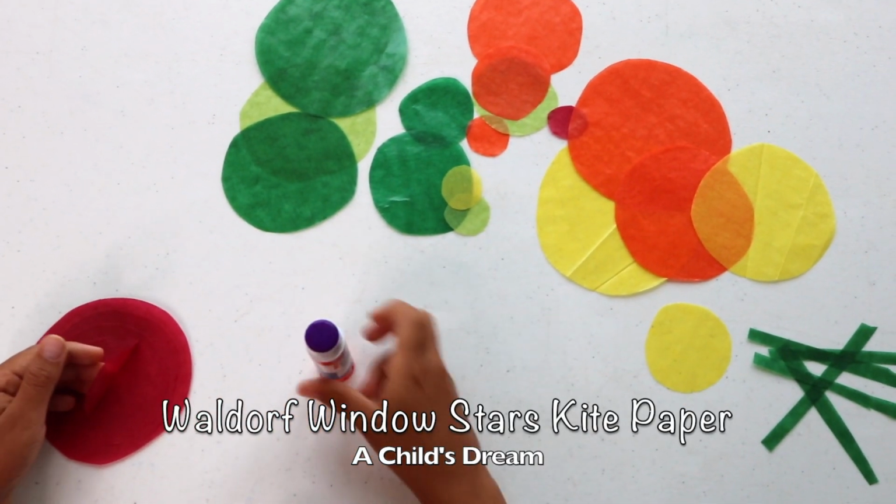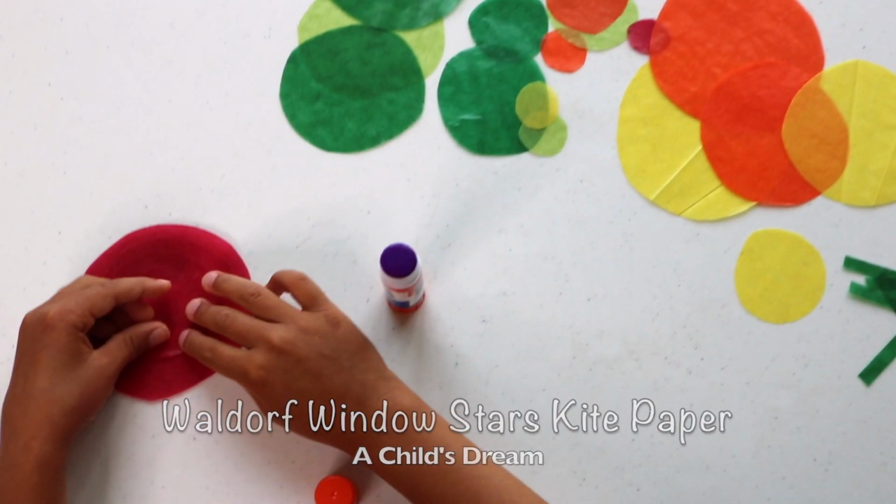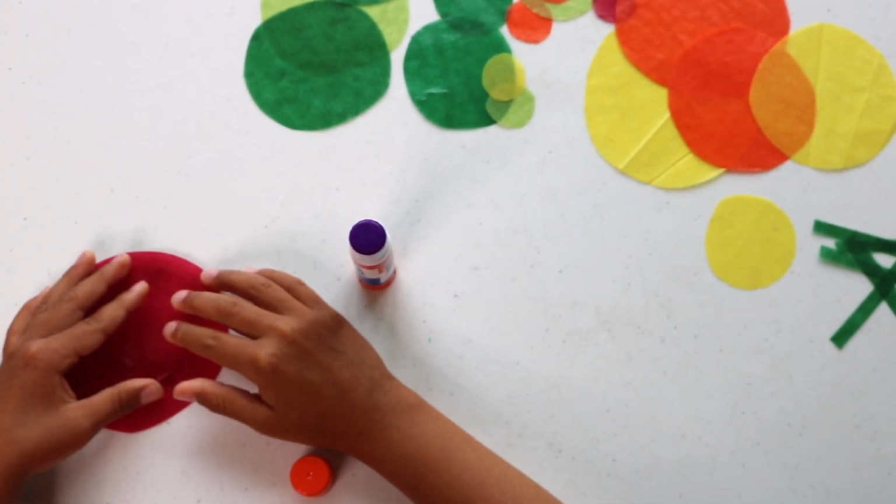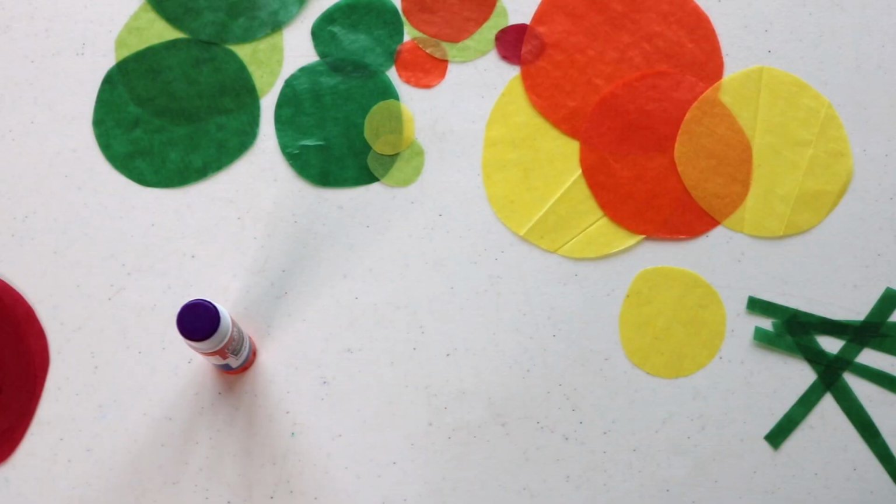Also learn through art, and in this specific craft it doubled as a math review on spatial awareness and size sequencing.